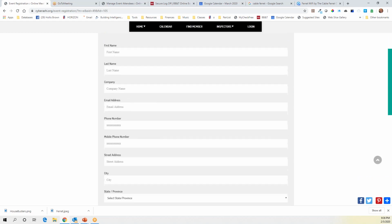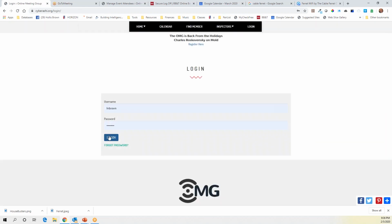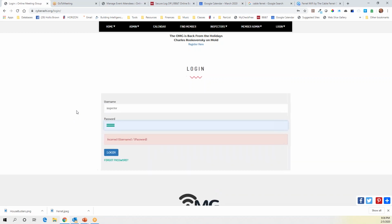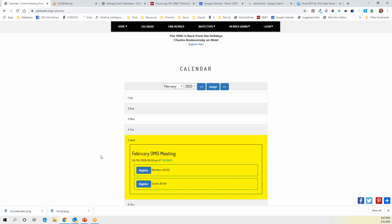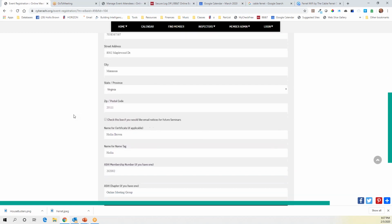Let me show you here. If I try to join as a guest when I'm not logged in, look what happens. I've got to fill out this whole form because those are all required fields. But if I'm logged in, I guess I should have logged in as a member. Hang on a second. If I log in as a member, I have to remember my username here. I think it's inspectors, plural. Try that. There we go. So if I log in as a member, now when I go to the calendar, I can register as a member, and note that all the information is right there.